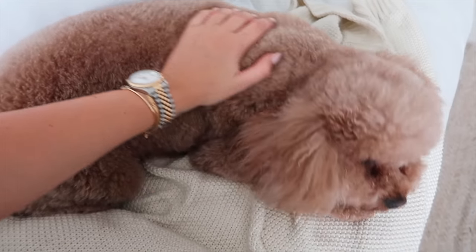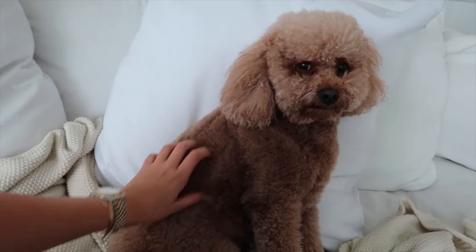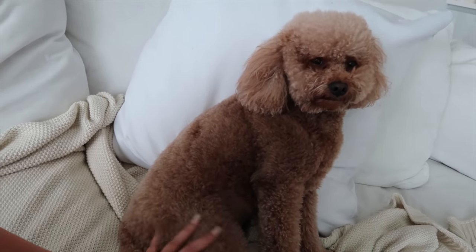Prince literally went to the groomers. I love his little paws. And you know you're cute. Don't give me a side eye. Look at that face. He knows. He knows he's so darn adorable. I love him so much.